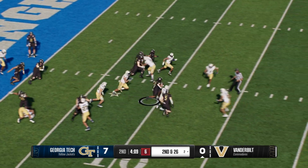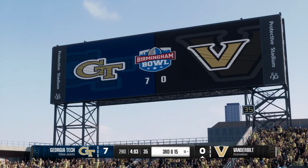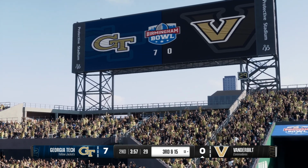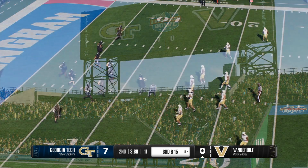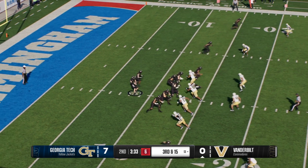Handoff from the gun. They bring him down, but a solid pickup to put them in position to pick up a first down. I don't think the defense was expecting run on that play. Seconded forever. They were all dropping back into coverage. They got gashed. Not exactly the ideal situation for this offense. 3rd and long, backed up inside their 20.